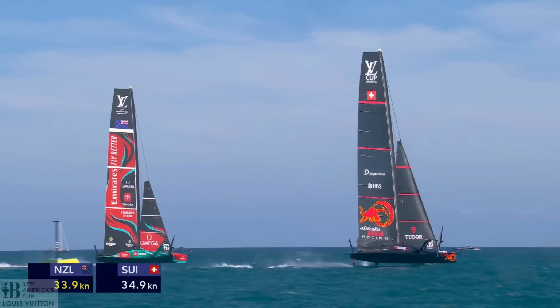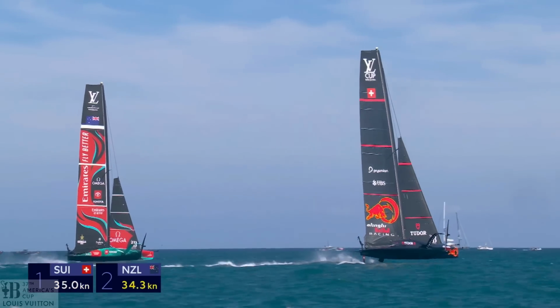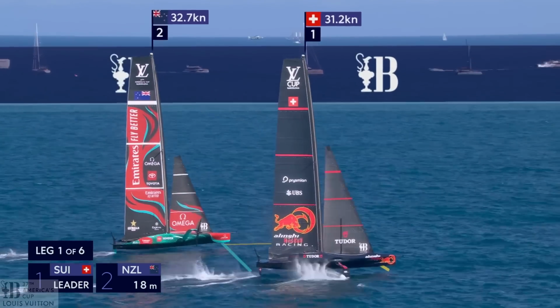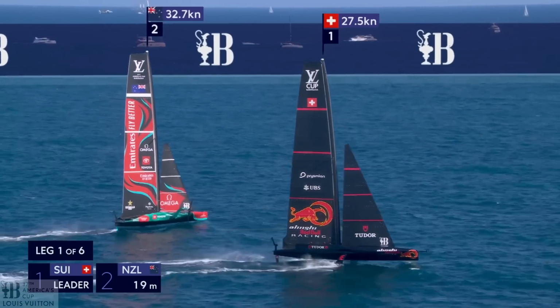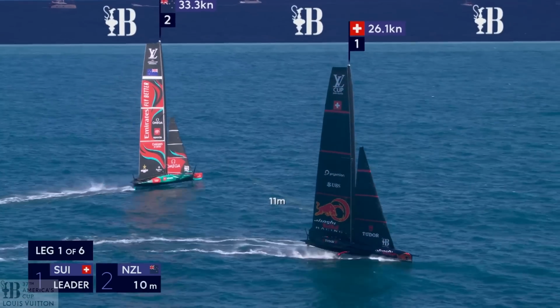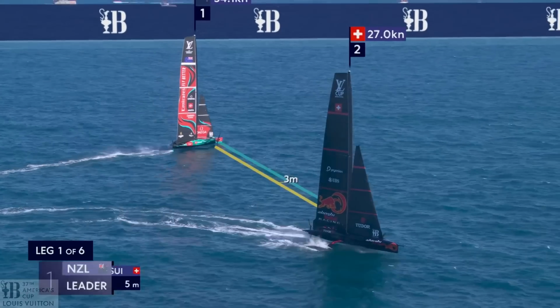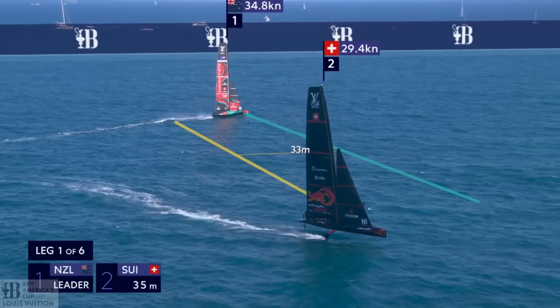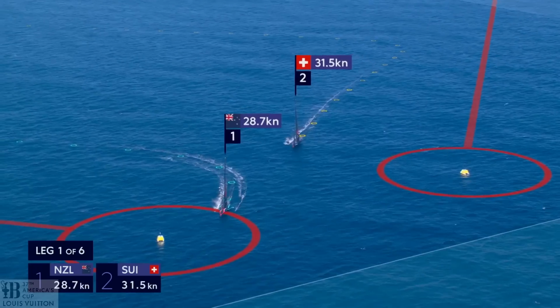There were no points on offer for the Swiss if they won this, but that didn't change their approach to the match against Emirates Team New Zealand. The Kiwis were slow off the line and the Swiss bang on time. This gave the advantage to Alinghi Red Bull Racing, who tacked to cover twice and held the lead. But it didn't take long for the Kiwis to change gear and muscle through to take the lead.